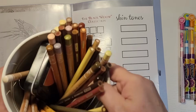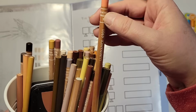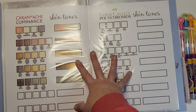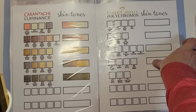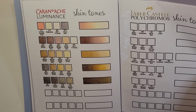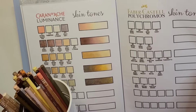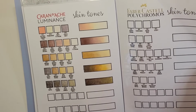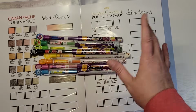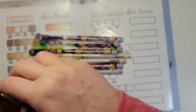They'll just make more sense here. Okay. So I took out some of my luminance, all of the skin tones, for instance. Here we go. And I'm going to try to get that glare off because I know that is so annoying. All right. So all of the luminance pencils that I have in here are for skin tones. And I thought long and hard about it. Do I really want to have a bunch of separated skin tones?